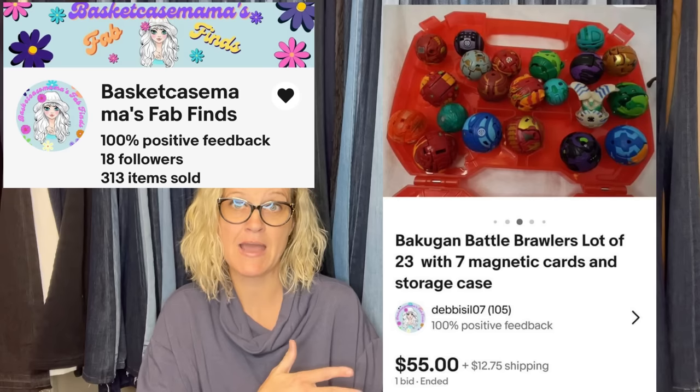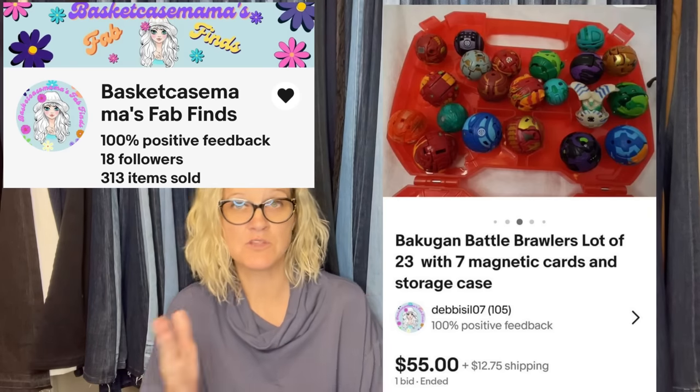All right, this one is a combo. So I bought a box from Donatella on Whatnot. Please go check her out over on Whatnot. She said, so this is from Basket Case Mama Fab Finds, and she bought this from Donatella on Whatnot. She said, had a little bag of these round balls that open into robots like Transformers. There were like five in there. A little research, I discovered they are Bakugan Battle Brawlers, and a couple were Happy Meal toys. And in lots with storage box, they were going for $40 to $200. Single ones, specialty ones were way up there too.